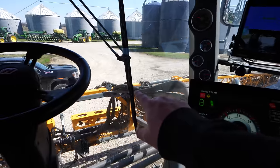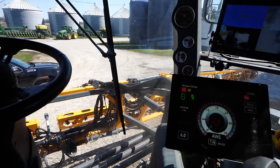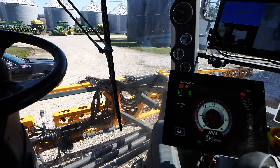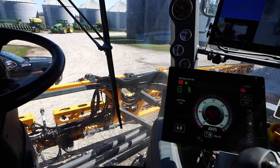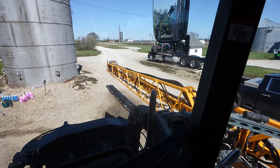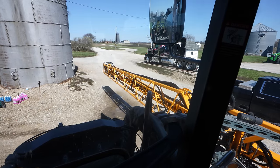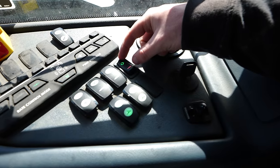I am seeing pressure there at the boom. It just shows 10 PSI at 35, so if I flip this on, maybe we'll be able to see if it's coming through. That's obviously too much pressure. Back it down a little bit. There's 30% pump flow. This is the reclaim switch they installed.